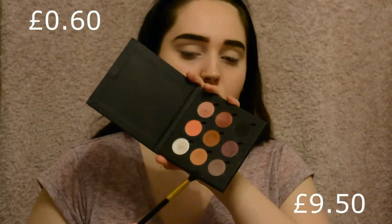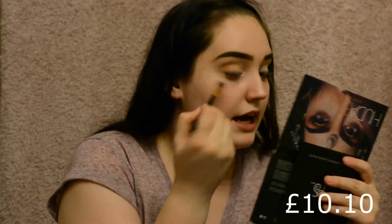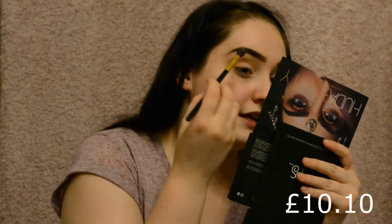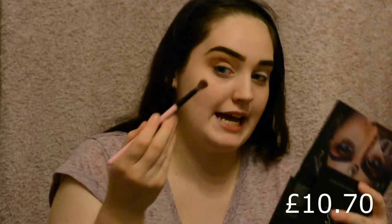So I'm just going to start off with this light brown transition shade, which is the shade Baked. They have quite a lot of kickback in the pan, but you know, for 60p you don't really mind. So I'm just putting this through my crease and outer corner. It's not insanely pigmented, but like I said, it's 60p. And there's no fallout on the face, like on my cheek or anything, even though there's quite a lot of kickback in the pan. So now I'm going to go in with the shade Brick, which is a darker brown shade right here. I'm just going to do a really natural eye, and then some winged liner and lashes. So this is just slightly darker.